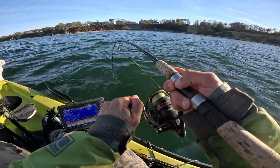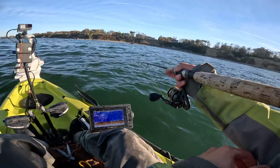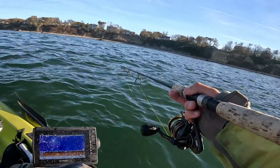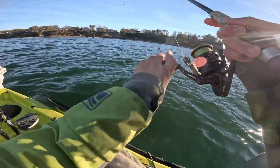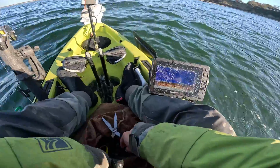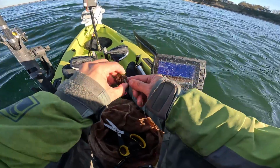Oh, whoa. There's a nice fish. Alright, that's a good first fish. Man, these fish are ready to go. Oh man. Yeah, that guy swam up. That's a pretty big male. Still not the size we need. I think we're gonna get a keeper here though. Pretty aggressive bites right off the start.